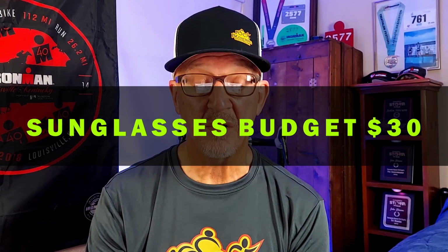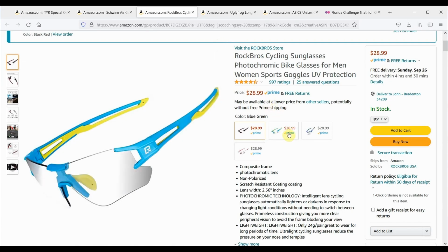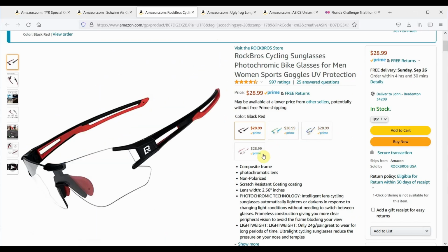Now let's go on to some sunglasses. And we got a $30 budget on these. I have these. Actually, these are good sunglasses. I use this exact pair of sunglasses. This is the Rock Bros cycling sunglasses, photochromatic, $28.99. Unbelievable. Let's go ahead and add those to our cart.